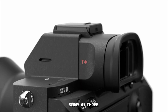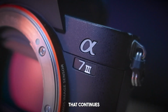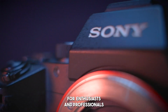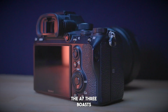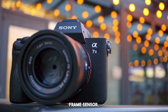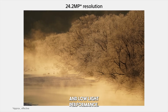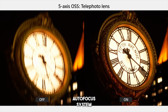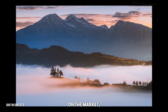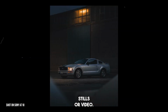Sony a7 III. Don't let its position fool you. This camera is a powerhouse that continues to deliver exceptional value for enthusiasts and professionals alike. The a7 III boasts a 24.2 megapixel full-frame sensor, providing stunning image quality with excellent dynamic range and low light performance. Its 693-point phase detection autofocus system is still one of the most capable on the market, ensuring your subjects stay tack sharp whether you're shooting stills or video.